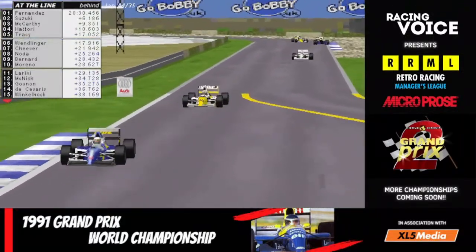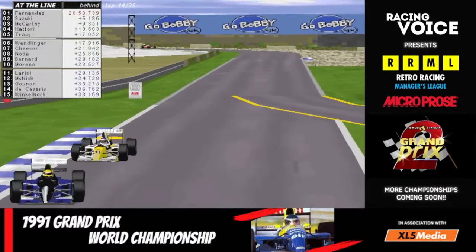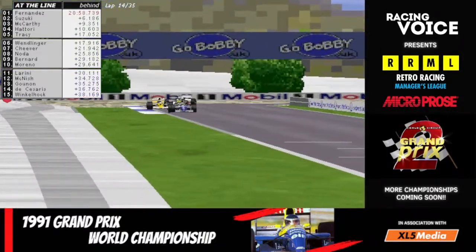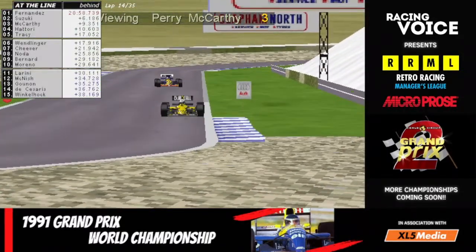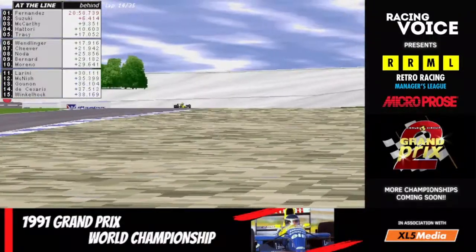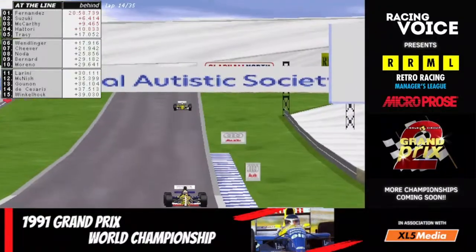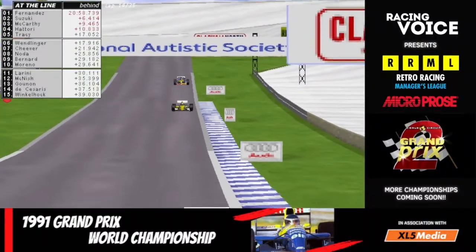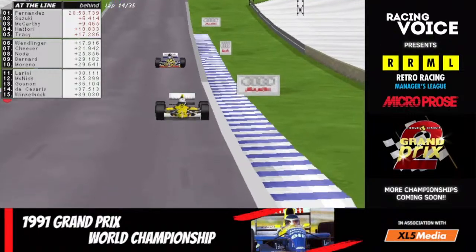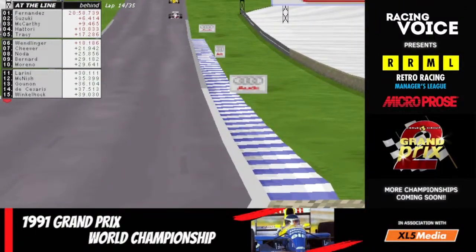Meanwhile, for Real, Alan McNish is currently sorting things out ahead of Jean-Marc Gounod. So it's all looking neat and tidy for him as he works his way through. And on the far side of the course, there's Perry McCarthy, still running in P3 in the Duracell AGS. Down the back straight, looking very smooth indeed. Trying to chase down Aguri Suzuki. So far, so good for Eurobrun, Honda, and AGS. They're the three teams that are going to go through to the Grand Prix.